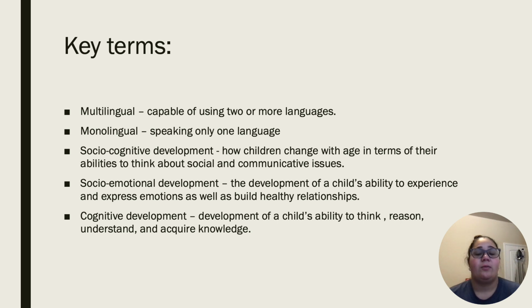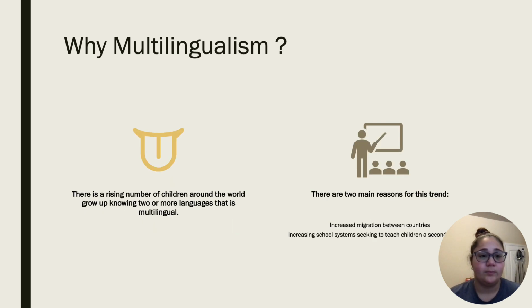So I chose to research this topic because I grew up in Puerto Rico, and so I had to learn English and Spanish at the same time. And so there's an ongoing controversy about if you're learning two languages at the same time, if children in early childhood get confused somehow between the two languages.